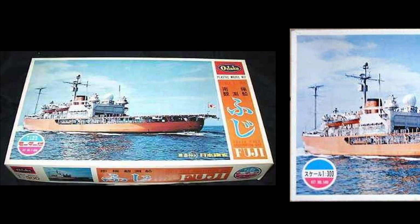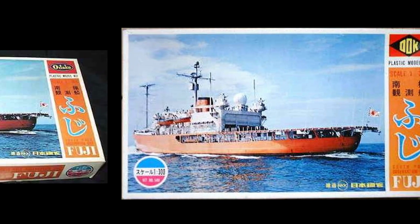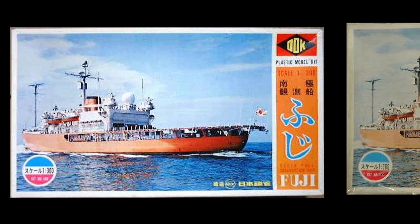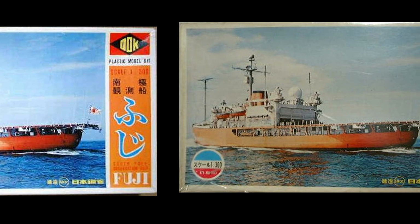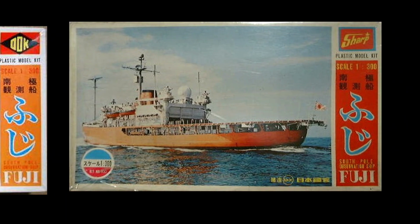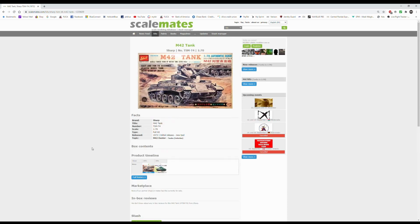The only kit that I could find that survived from the beginning of the company and beyond was this kit of the Japanese South Pole exploration ship Fuji. Originally an Odaka kit, it was sold in a nearly identical box as ODK and was later released by another Japanese company, Sharp, after ODK ceased operations. I was unable to find any information on Sharp other than they put out a small line of tanks and cars and a few one-off kits, and appeared to have ceased operations about 1977.